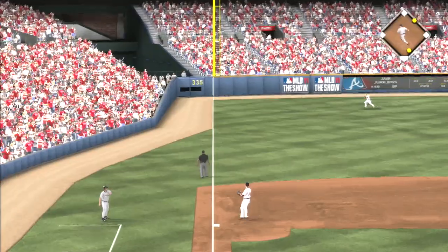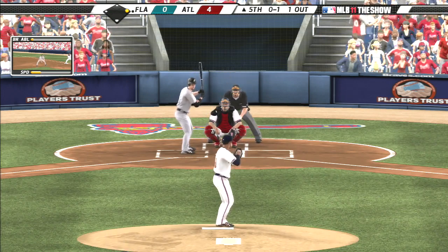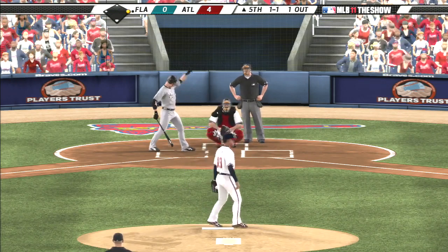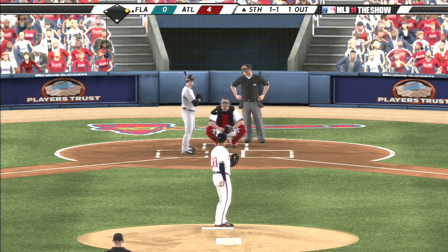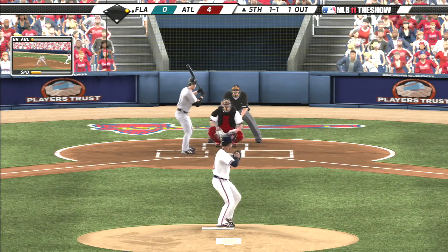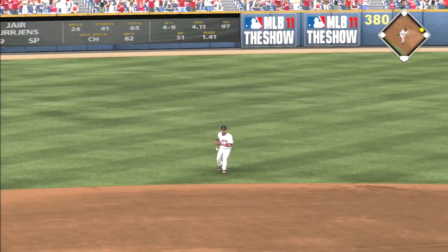And this is in the air down the left field line and into foul territory. And this will fall, but it's a foul ball. Comes set, now the pitch. And that misses, 1-1. A little late on this one as it's lifted the other way down the left field line. And Melky will make the catch for out number 2.